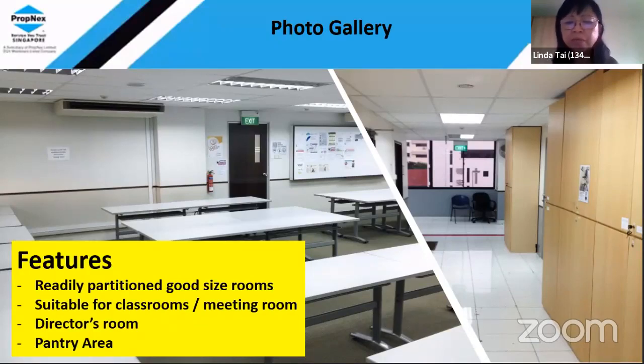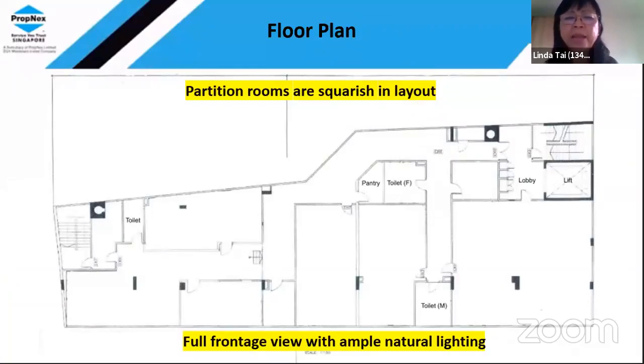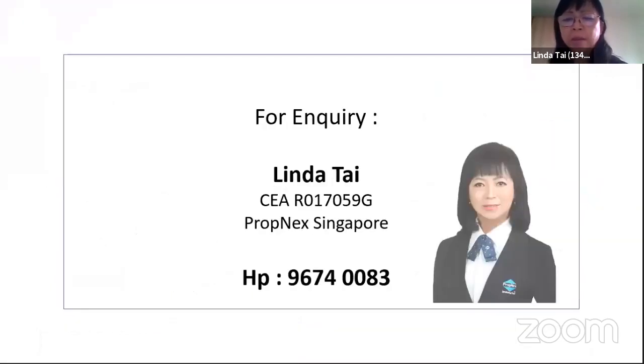You can reuse it as a classroom, no need to renovate, or you can use it as a meeting room, director's room. There's a pantry area, and then more of it is en suite with male, female washroom, and individual aircon. You can save when you're not using the room, just turn off the aircon for that room. Lighting, power points is all done up. It's fully carpeted. This is a floor plan, and the partition rooms are squarish in layout, and the frontage view is with ample natural lighting. So far I completed my sharing.